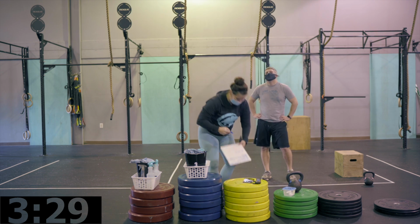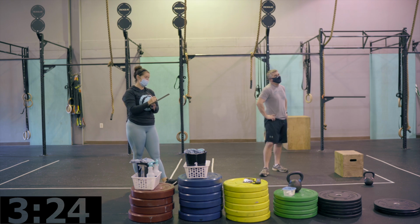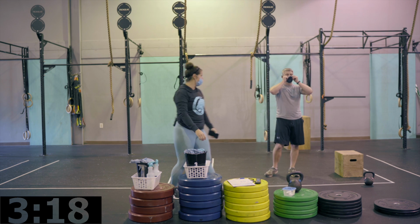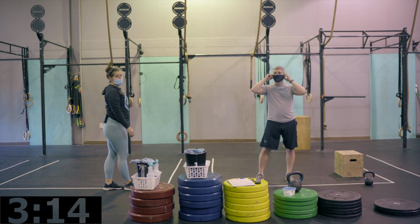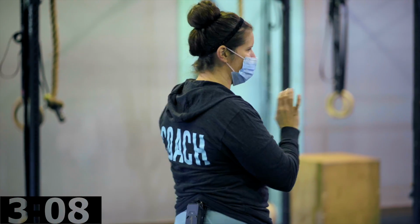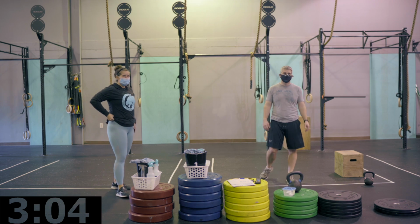All right, that time we had 11, 22, and 18. One less burpee, but one more ring row. All right, still trying to stay nice and consistent. I'm telling you, these disposable ones, we have learned that the disposable masks are the way to go for workouts. All right, last round, here we go.